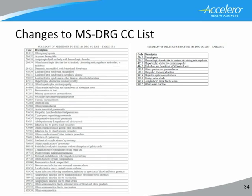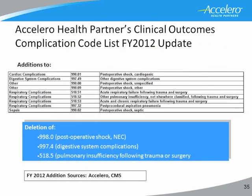This slide represents the additions to the complication and comorbidity DRG classification. Please note the changes of deleted codes as they have impacted Accelero's classification of a few of the complication codes. Now that we have discussed the national trends for quality, I would like to discuss Accelero's support of our partners in the measurement, reporting, and improvement process of acute care complications.